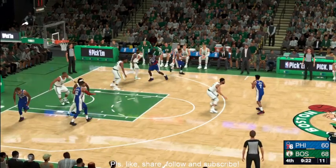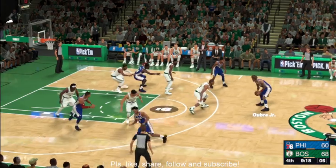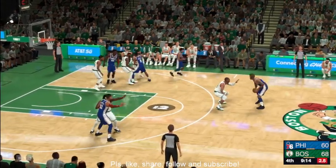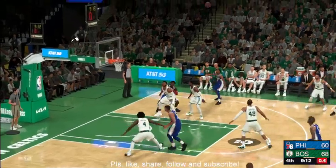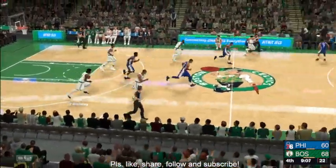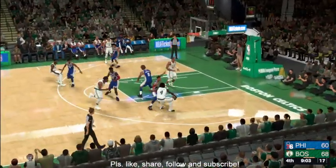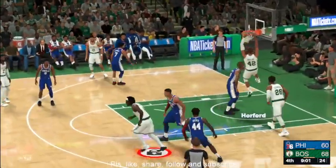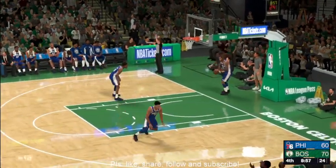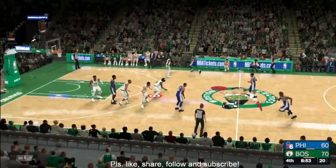Now here's Lowry. Passes it to Melton. Oubre with it. Outside Lowry. And Boston with the rebound. Holiday's got 4 rebounds now tonight. To the inside, Horford. And the dunk by Horford. Savvy play from Holiday. Quick thinking helps him get the ball to the wide open man.